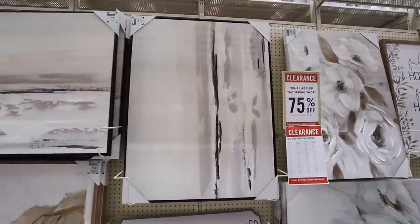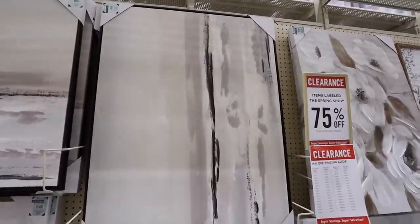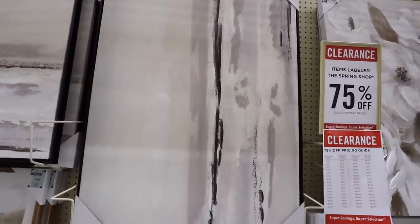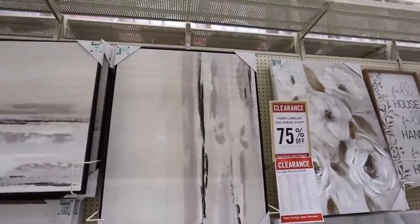They also have some other really simple wall art. Like this is just an abstract line drawing. I really like it. It's very, very simple. This is $100, so with the sale would be $25, and it's massive.